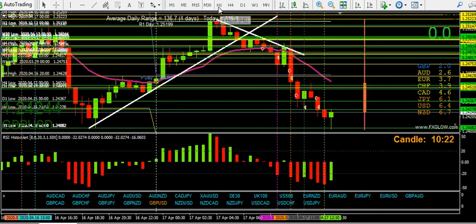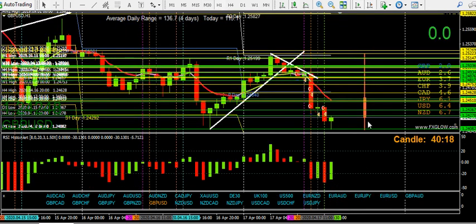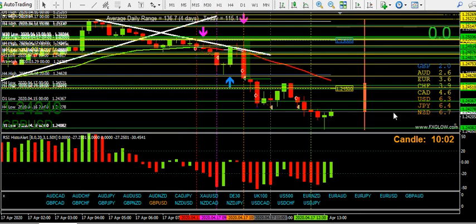What else can this tell us? Yeah, the hourly now has turned green, but remember we've got 30 odd minutes, 40 minutes to go, or 20 minutes should I say. And 15 minute, we didn't look at that. 15 minute has closed green on the histogram.